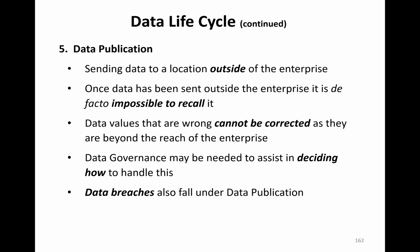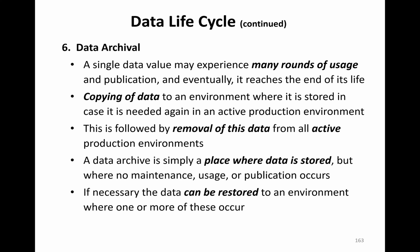Data publication: once you send it outside the organization, it's impossible to recall it, and it can't be corrected. So you have to decide how you're going to handle this if you have an issue. And data breaches also fall under this. Data archival: you have many rounds of usage and publication, and eventually the data reaches the end of its life cycle. You want to copy data to an environment where it's stored in case you need it again in an active production environment, followed by removal of the data from all active production environments at the end of the retention period.